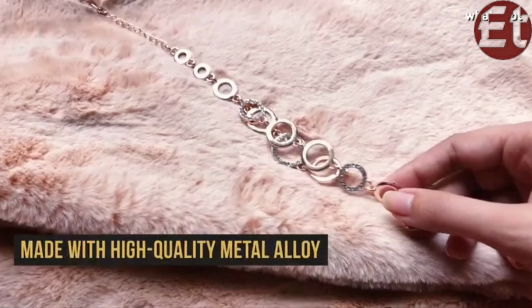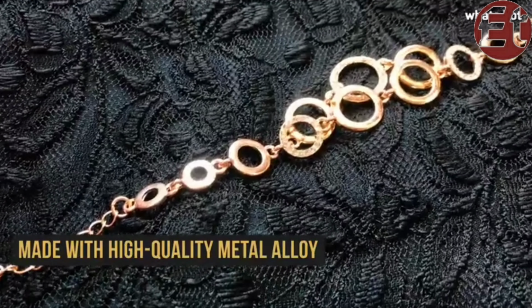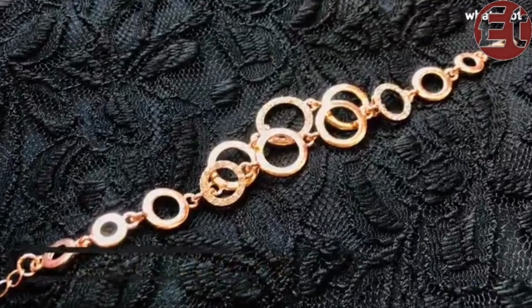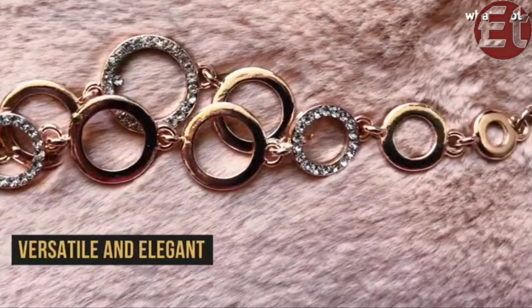Bracelet is really versatile, made with a high quality metal alloy and has this gorgeous rose gold color. These stylish metallic rings are studded with top Austrian rhinestones.